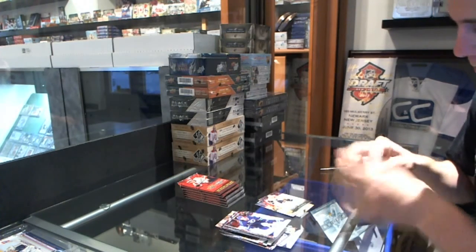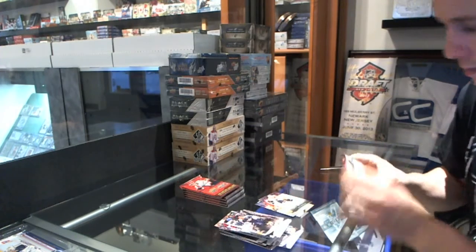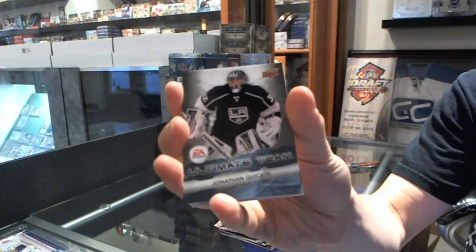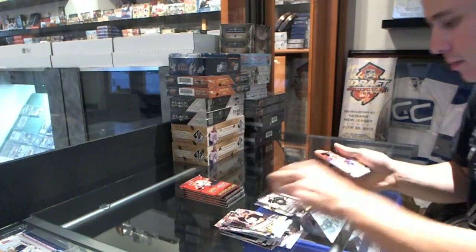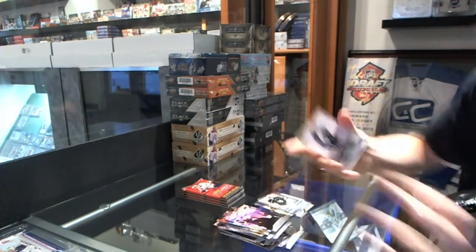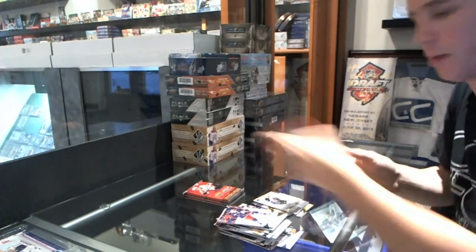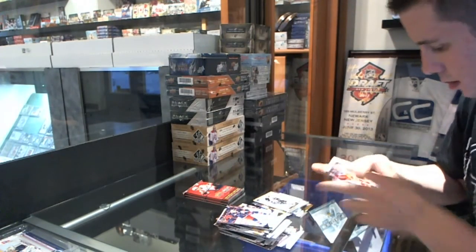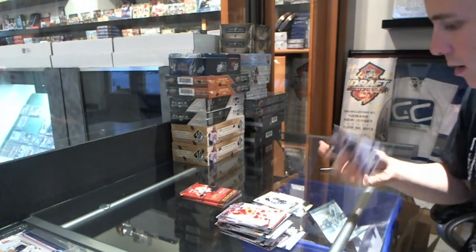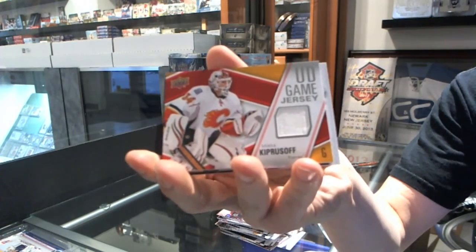Base. Base. Ultimate Team for the LA Kings, Jonathan Quick. Young Guns for the Winnipeg Jets, Paul Postma. Face. Upper Deck King jersey for the Calgary Flames, Miikka Kiprusoff.